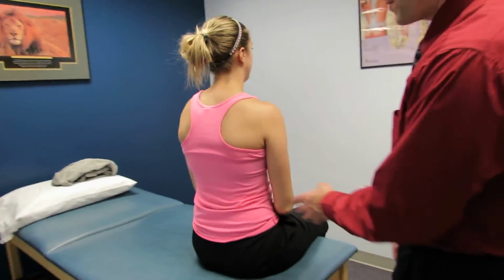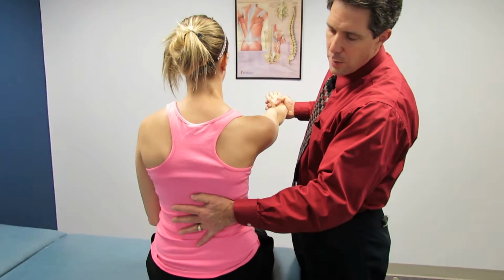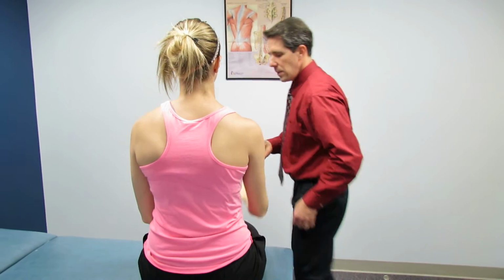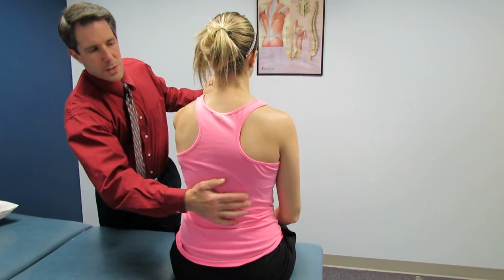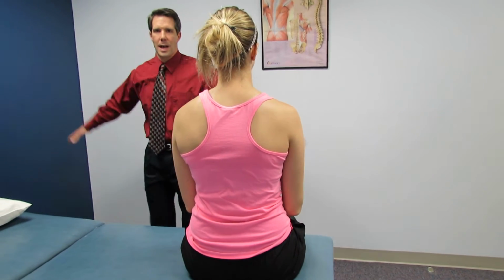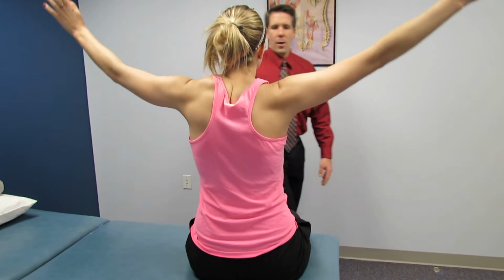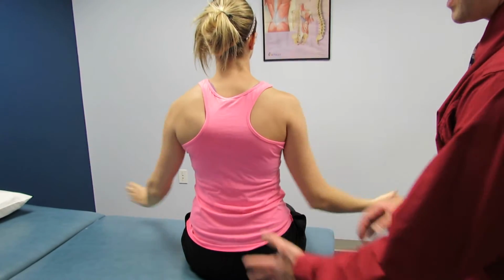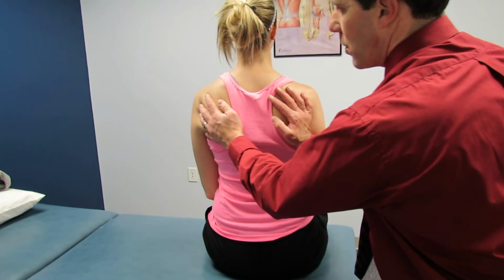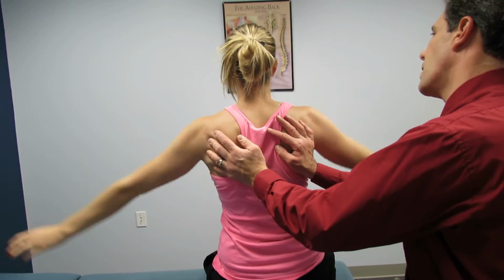Okay, so let's bring your arm right up to here. I want you to hold, don't let me push. So we get a little bit of winging on this side. A little bit of winging on this side also. But more significantly, watch what happens when she tries to abduct her arms. Take a look at her scapula and how poor the motion is. Okay, now back down. I'm going to hold her scapula in place. Now go ahead and lift your arms up. And that's a lot smoother and a lot less painful, correct?